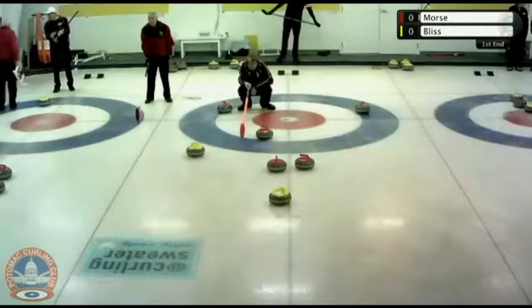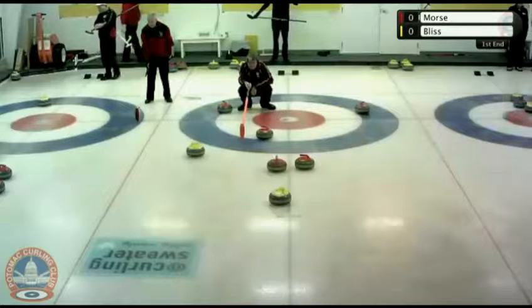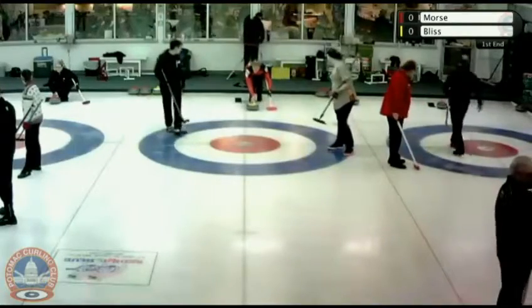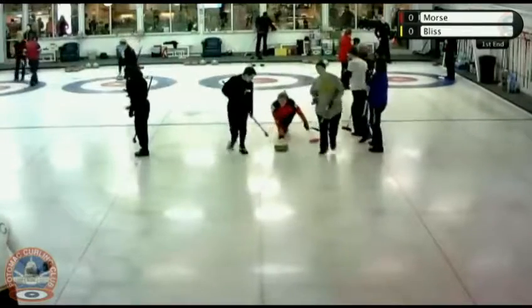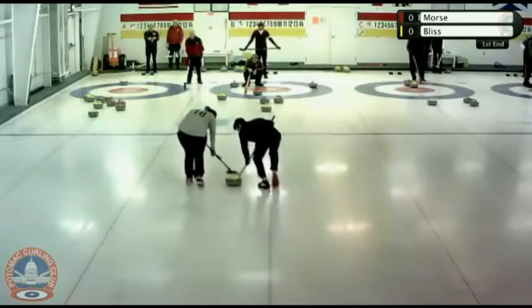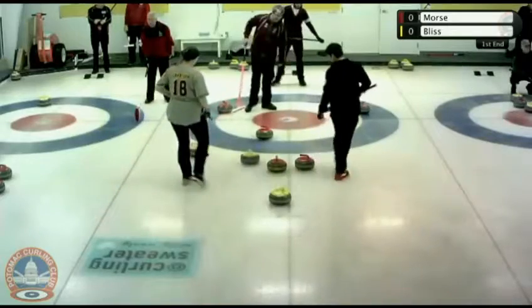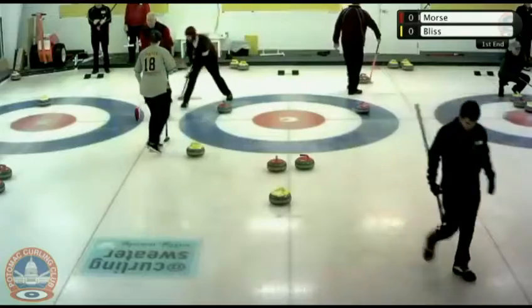Now for Brendan's second rock, it looks like Jake Bailey is trying to hit that rock that was just thrown, take it out. Yeah, the weight looks like a takeout weight, and hopefully it will curl enough to be able to hit it and stick there and maybe even roll. No, it's still going on the outside there. It's going to take a little bit off it and rolls out of play to the left.